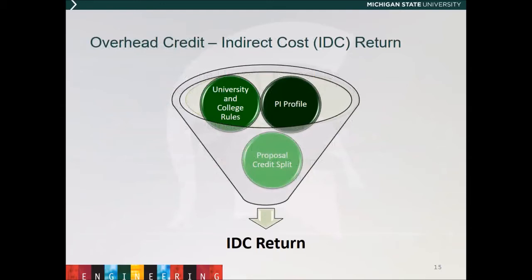Also, we have proposal credit split. This is what a faculty member would put in on each proposal. They're negotiating that based on effort and based on the budget amounts for themselves and any co-PIs that they have on there, and they're dividing that proposal credit split. So you have university rules that always apply, you have your PI profile that's specific to each of the faculty on the proposal, and then you have a very proposal-specific split. And all those things are going to get mixed to determine who gets the gold.